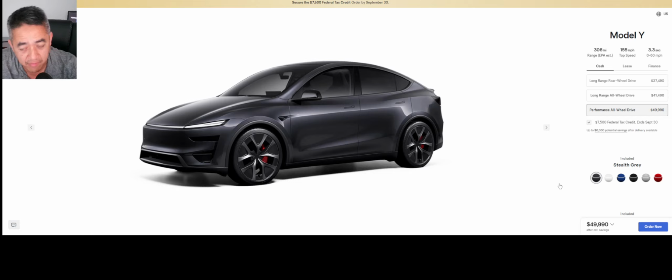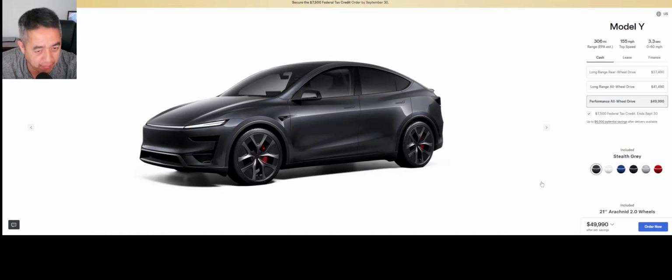So if any of you guys out there are waiting for it, I don't know why Tesla waited so late to push it on the last day of the month. I think the reason they're doing this is because they want to push out all of the current inventory, which is the regular Model Y, the Long Range Rear Wheel Drive and the Long Range All Wheel Drive, right? So it's $8,000 more and you get the Performance right now, and still you don't get any free upgrades on this one.